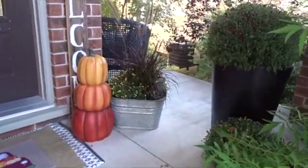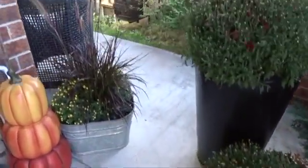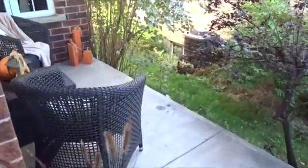So I also added lots of colorful and different size mums, and I just think this just screams fall.